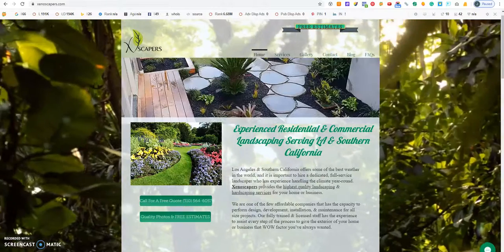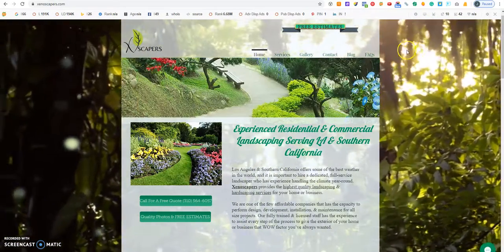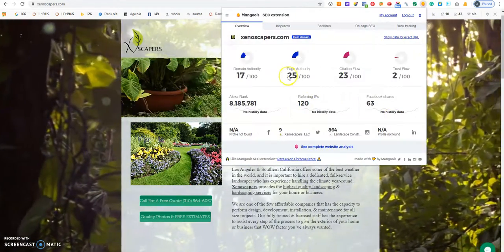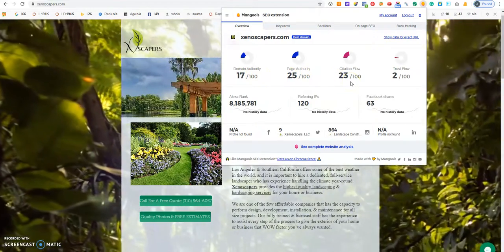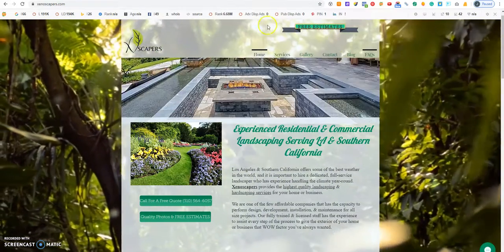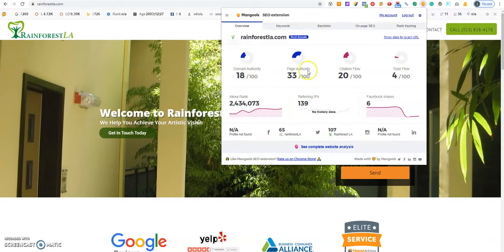The backlinks that you have will also indicate the amount of trust and authority that your website has. Let me show you by using a special tool that I have in place, just for you guys. So here you will see the numbers. I'm not going to dive into all of them, but I just want to let you know that the higher these numbers are, the higher you will rank. Let's compare it to Rainforest LA. Yeah, as you can see, the numbers that they have are higher, which means they will also rank higher, which is also the case, right? Like I said, Google is all about popularity.